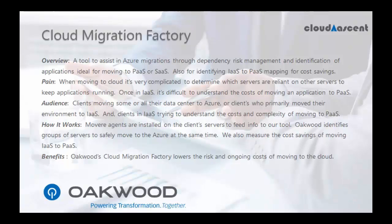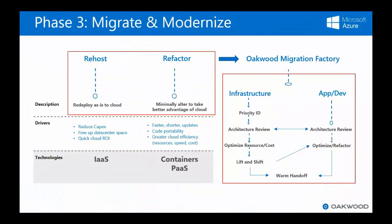Cloud Migration Factory here inside the Cloud Ascent tools is basically a tool to assist in the cloud migrations through dependency risks and identification of applications ideal for moving into either PaaS or SaaS offerings. It can also be used for IaaS and PaaS mappings for cost savings going forward. During the Migrate and Modernize phase, we look at the Refactor, Rehost, or other methodologies with regards to changing the way the applications are sitting today, whether they're on standard VMs, and moving them into these more Microsoft PaaS services to be able to reduce cost, increase efficiency, agility, and scalability as well.